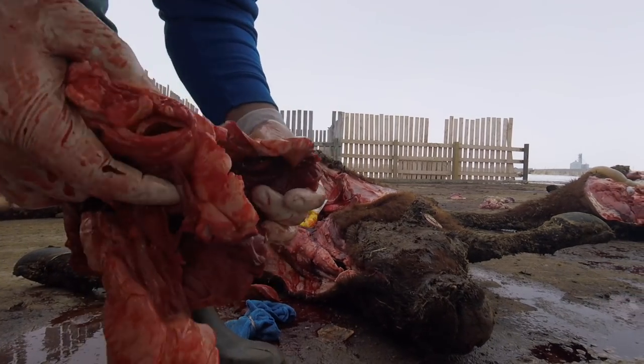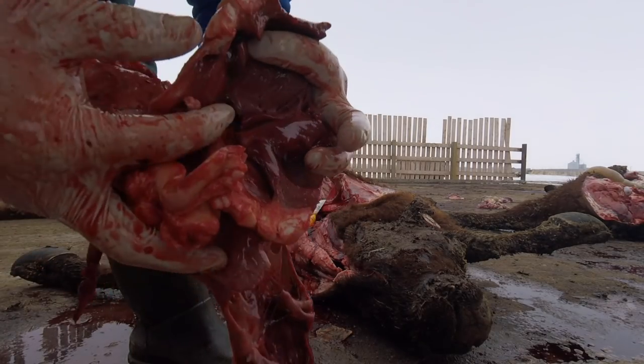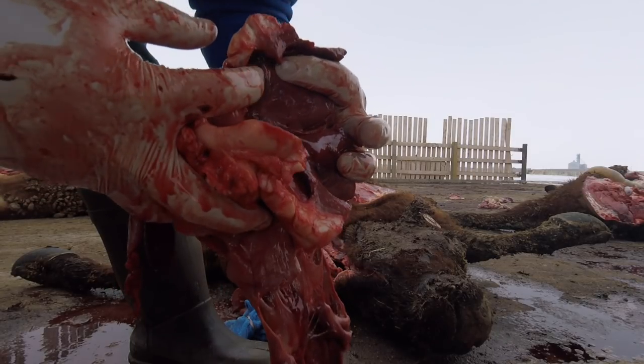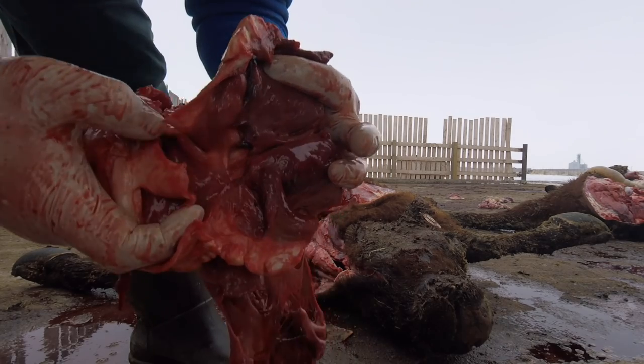Not finding a rupture yet. There's a great visualization of the tricuspid valve. So you can see 1, 2, 3 tricuspids. Beautiful.